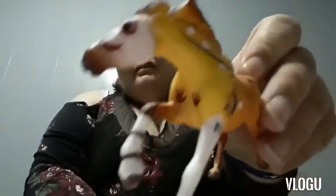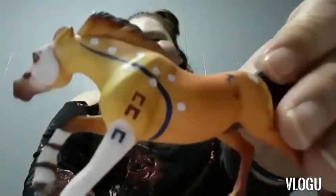Stablemates. I hope I get Boomerang, but I don't know. Oh my gosh, it's Spirit and he is in war paint. Oh my gosh, I am so happy I got this one. Oh my gosh, I love him. He has a war paint in it, Spirit.